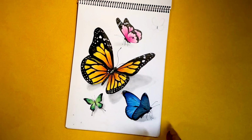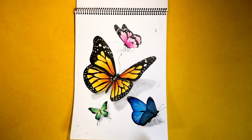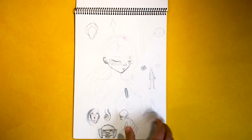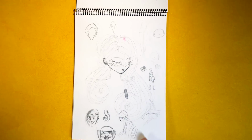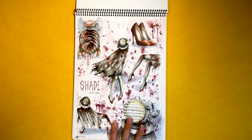Then I drew butterflies for some reason. Never really had a big thing for butterflies, but I thought that this is what the Instagram fans would like. Not sure what was happening here either. Now, I can't remember what game this is.